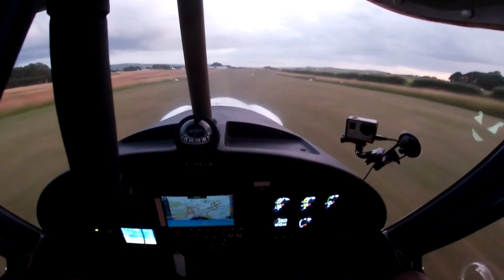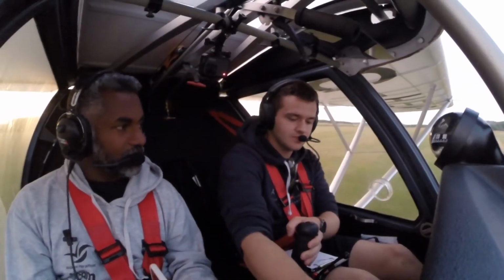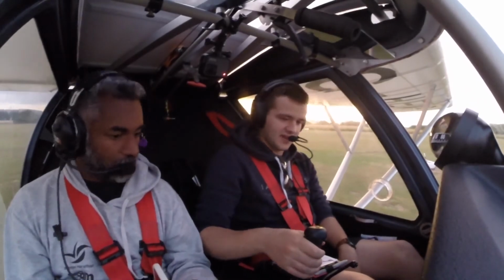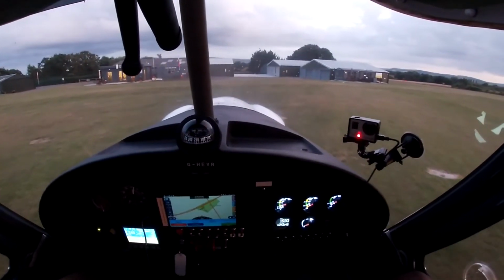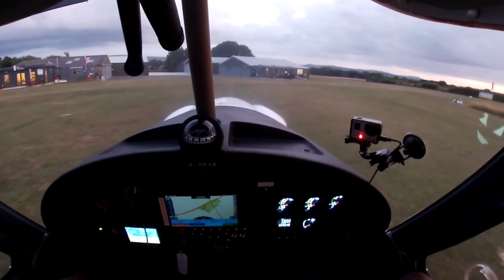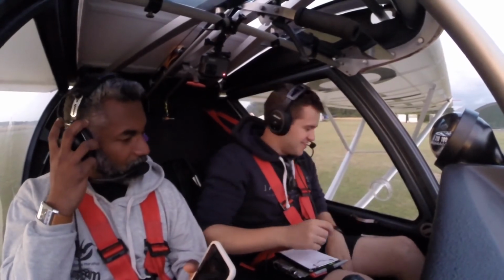There we go. Perfect. Oh, well done. Got a little cigarette as well. So the flaps are up, transponder off, and fuel pump off. Okay. Perfect. So I really enjoyed that.